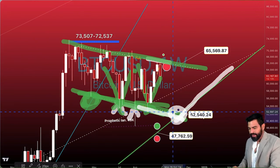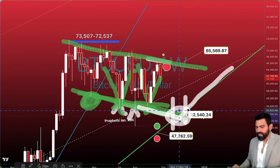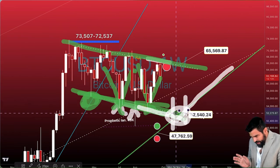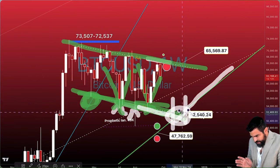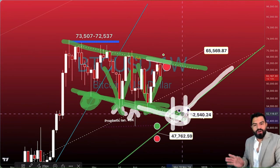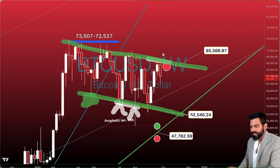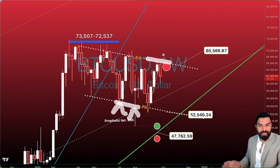So I can calculate the time approximately. This is November 25th. So closer to November 11th, maybe, if I'm being really accurate, it's November 4th to November 18th. This is a weekly chart. So that's far out. Now, what I'm going to do, therefore, is set some alarms and set some things on my calendar.